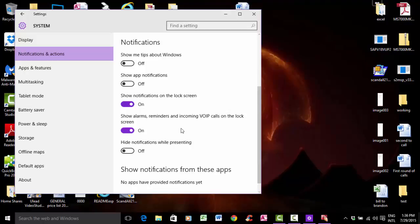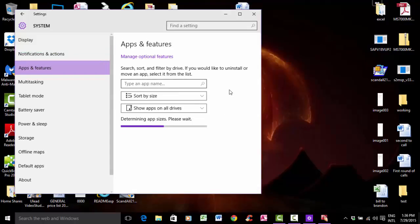Alarms, reminders, that could be useful. Hide notification while presenting, that one was like that when I got it. Programs and features. Alright, so this is still going through, trying to figure out how much I am able to do.